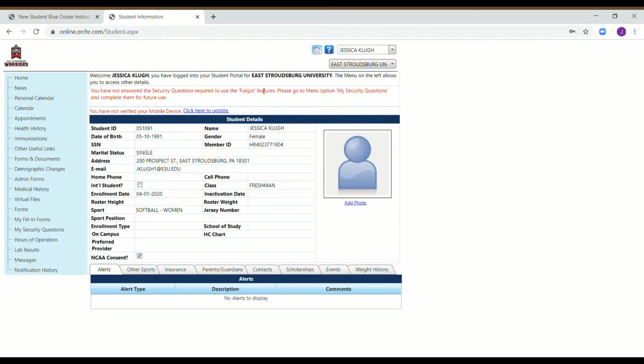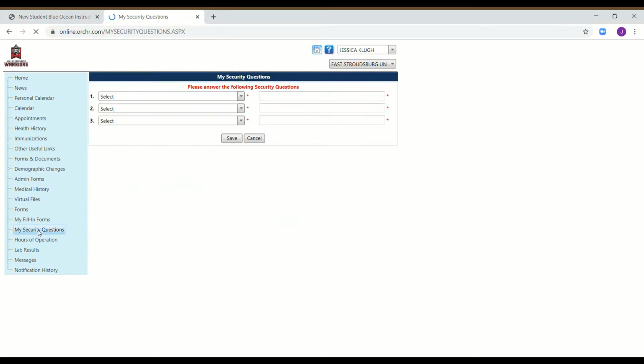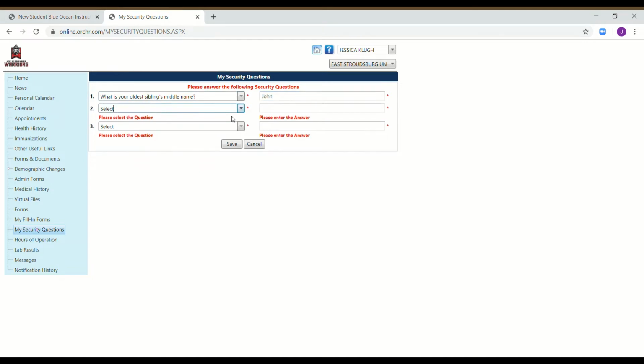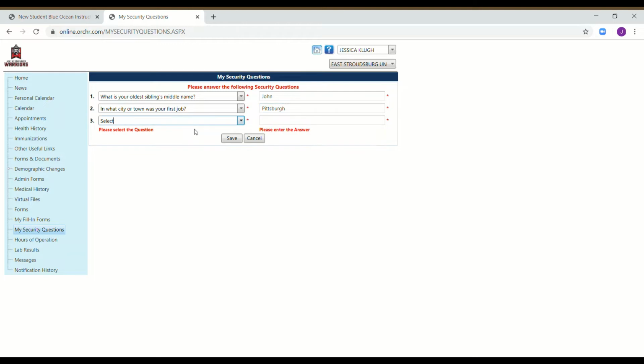Okay, the next thing you're going to want to do is My Security Questions. You will see that it is prompting you to answer them here. So on the left-hand side of your screen, you're going to go down to My Security Questions. Select this here. You are then going to select 3 security questions and answer them. Once you have answered them, press Save. This red notification that says please answer the following security questions does not go away. As long as you have pressed Save, they are in the system. So you're going to go back up here and press Home.